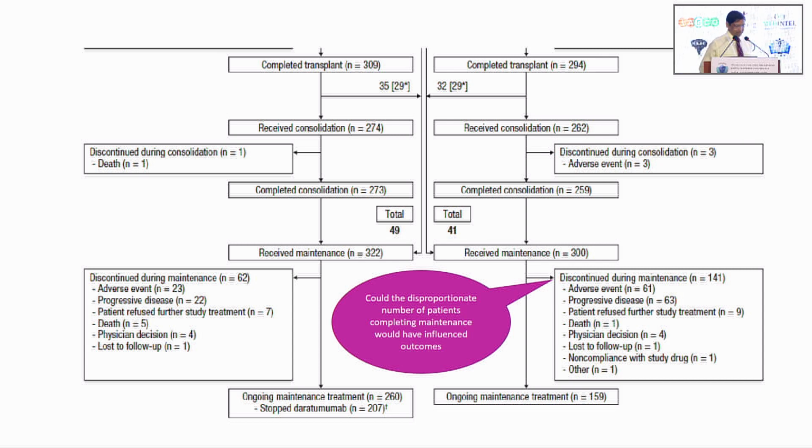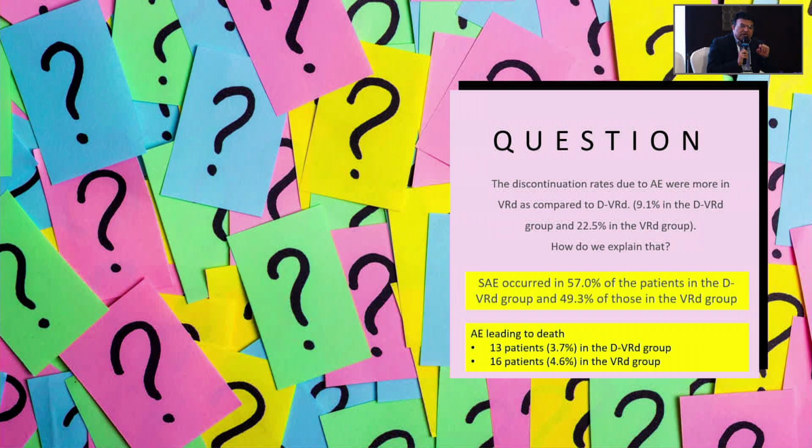Can you go back one slide? I think discontinuation depends on the primary principal investigator in discussion with the patient. If you see the SAE and the death, they are not different. SAE in fact is 57 versus 49%. So the 4 drug has more SAEs compared to the 3 drug, which is understandable. Second, death is also no different per se. So what the principal investigator took the decision on along with the patient is something subjective. But objectively, I don't see any major discrepancy in the side effects.